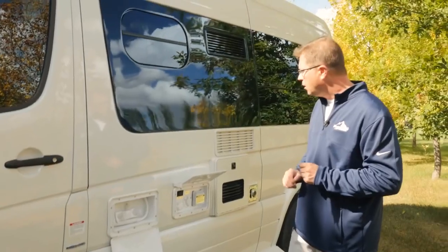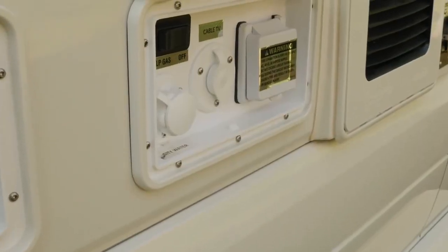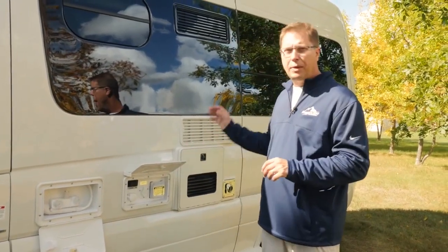at the beach. We have our central utility station. Here's where you can plug in your shore power, park cable TV, hook up your city water, and turn off and on your propane tank.